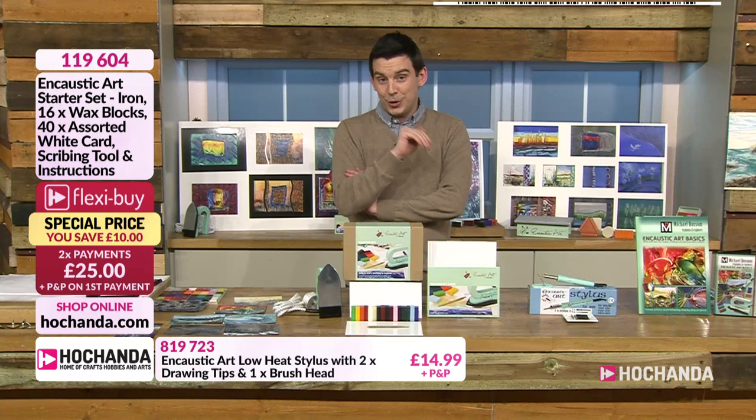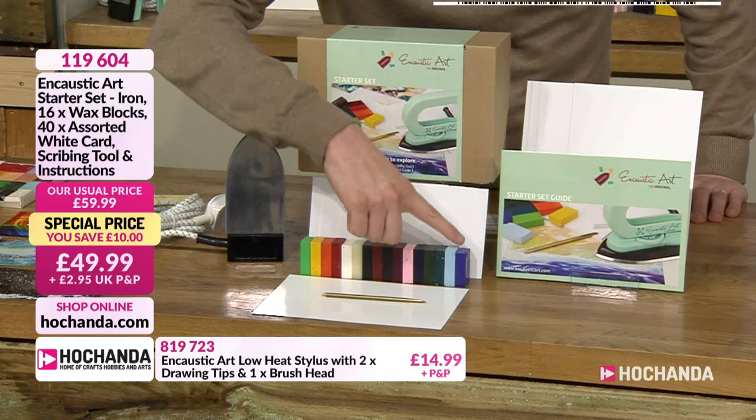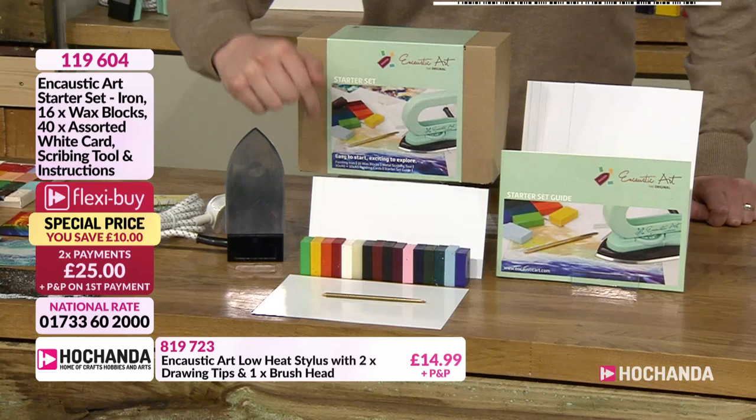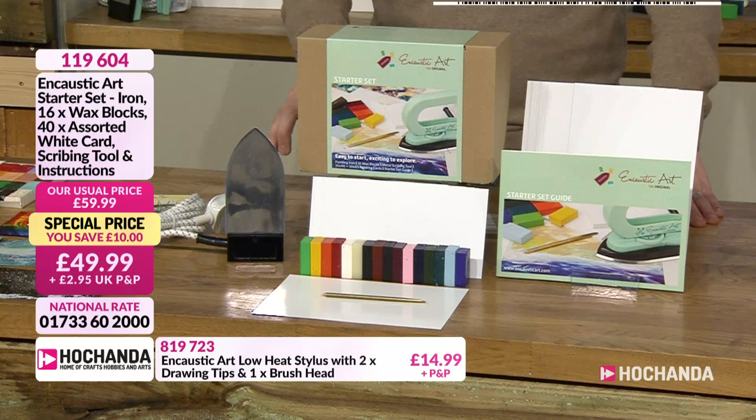You get everything you need in your starter kit. You are getting the iron. Remember, if you feel you can turn it into the hot plate as well that we've just seen. You're getting all of the waxes that you will need to make about 200 pictures. So maybe the first 50 are just practices. You've still got enough in there to go at it time and time again. You're also getting 30 sheets of the A6 white card. You're getting 10 of the A5 white card as well. And you're getting a full instruction book.